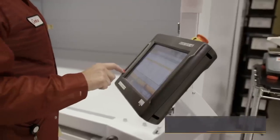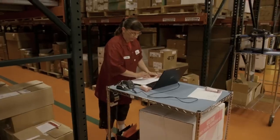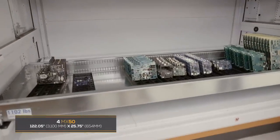Picking items out of the modular is a lot easier. I know that when we're picking items from the actual warehouse, we're having to use ladders, we're having to move a lot of different boxes on these shelves, so that's very time consuming. With the modular, you hit a couple of buttons and there's your part and you're good to go.